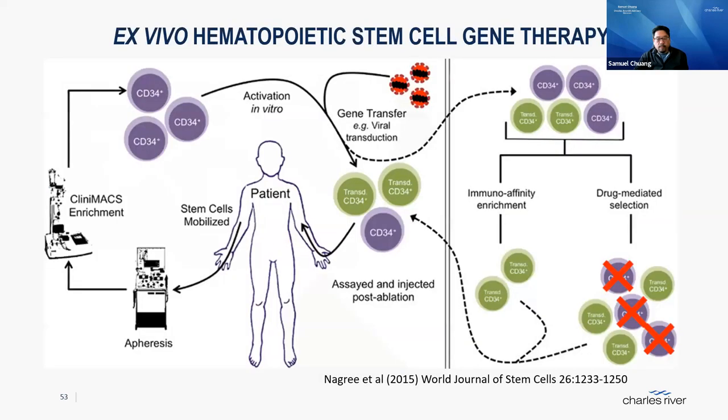And so this is a highlight of stem cell therapies, where it illustrates taking a patient's own blood cells, activating them in vitro, or including them in gene transfer by CRISPR technology, and then reintroducing them back into the patients, or being able to culture them, select them for the desired CAR T cells or engineered cells, and reintroduce them into the patient for therapy.